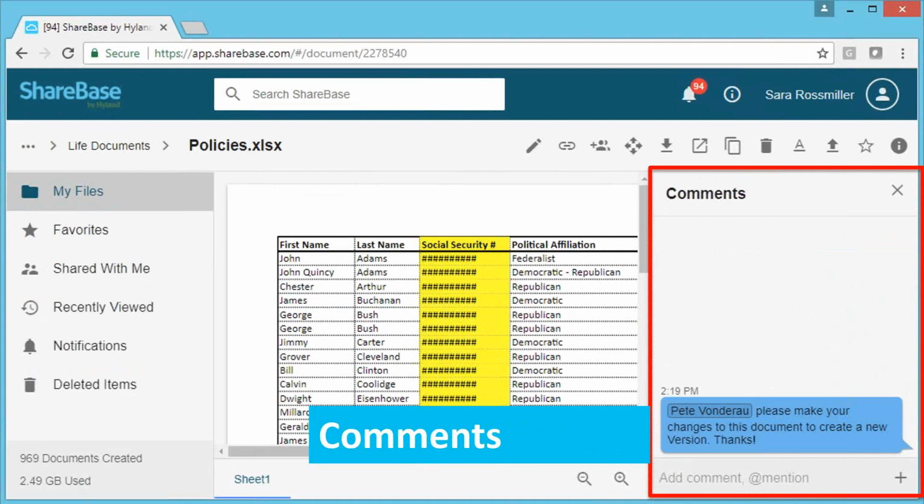Another great feature of ShareBase is the ability to have internal collaboration tethered to the document via the comments panel. Here in the comments, you can tag other users and provide permanent comments that are sent via an external email notification to the user in case the comments are urgent. And as you can see, it's also time-stamped for any additional audit trails.